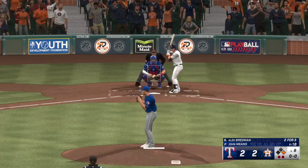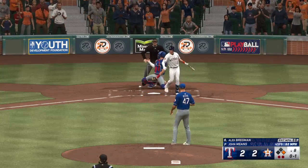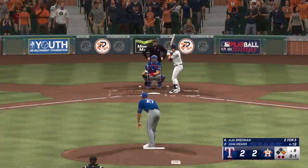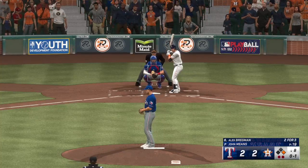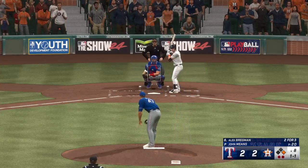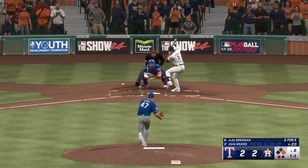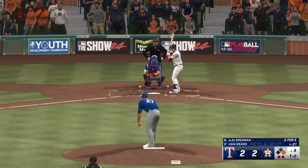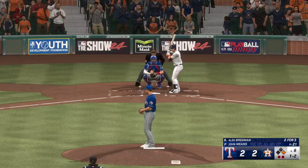Alex Bregman up next for the Astros. And fouled off. That misses the zone, and it's 1-1. Gets him to chase after that one. Clearly, he was sitting on a fastball right there. It just ended up out in front of the slider. Hey, you can't fault him for his commitment. Now he's just going to have to battle with two strikes.